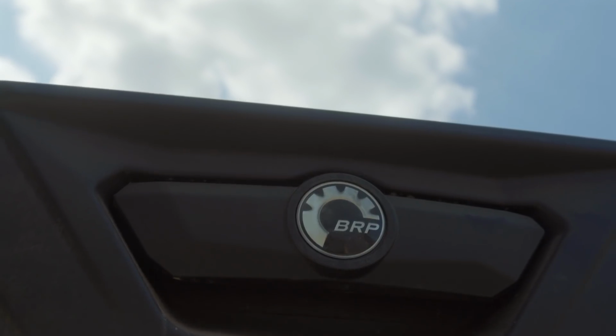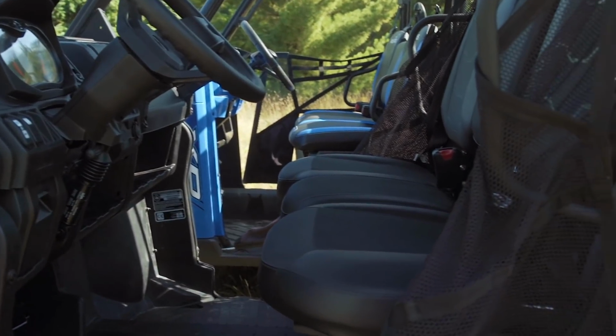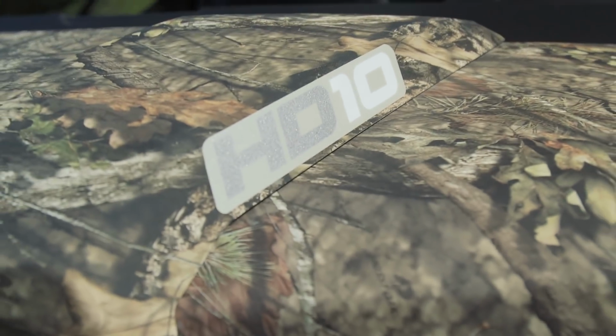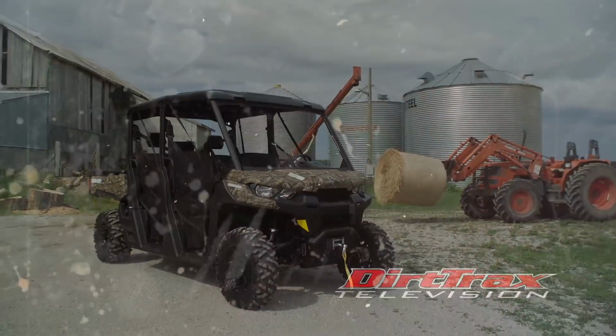The Defender does all the same things as the Ranger, it just does most of them a little bit better. We think either would do a great job if a 6-seater is what you're looking for, but we have no doubts. If you want the best 6-seater on the market, Can-Am's Defender Max XT HD10 is the one you want.